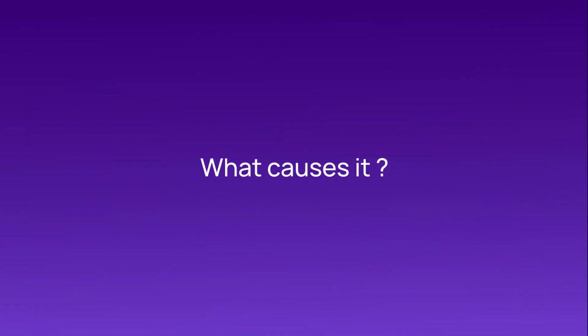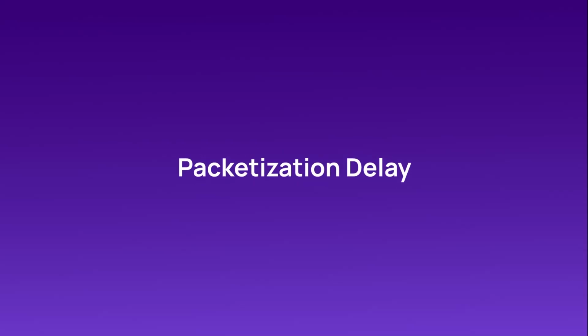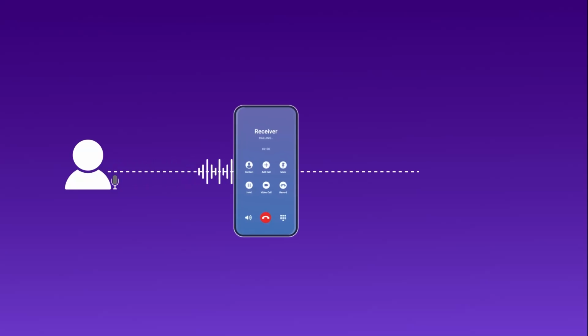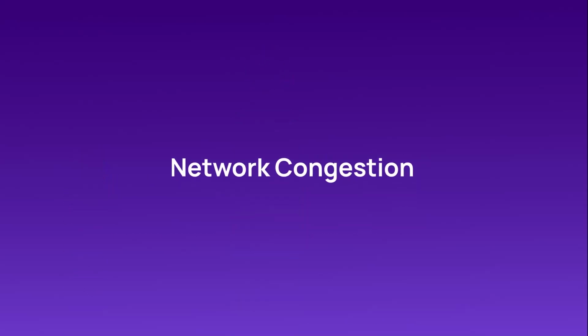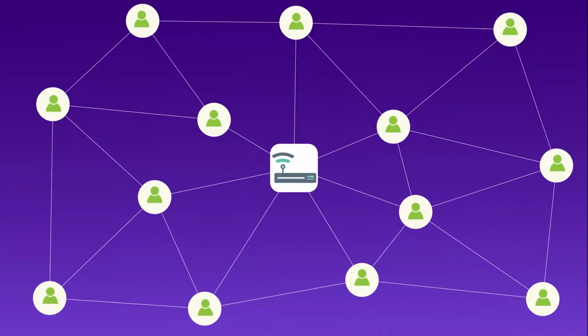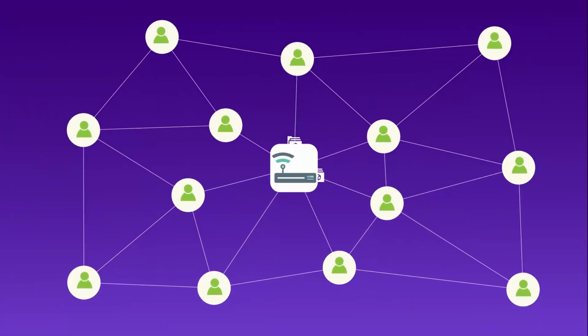So, what causes it? Several factors contribute to high VoIP call latency. One of them is packetization delay. The VoIP system converts your voice into data packets for transfer. If packetization is slow, there's an obvious delay. Network congestion is another factor that slows your packet's transfer, just like traffic on a busy road.